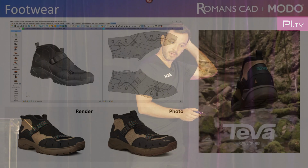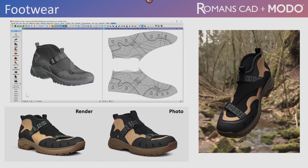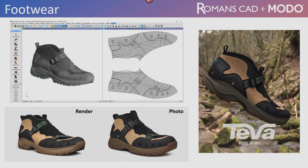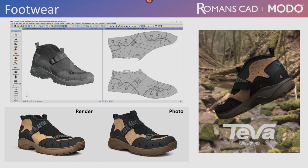So this gives you a quick glimpse at Romans CAD. With the CAD software, you can build the model and the pattern. And then we're rendering, these renders are in Modo, and you can see the render versus the photo is pretty realistic. We can do simple animations within the 3D team, which helps with those design or line reviews to actually tell a story and get buy-in earlier.